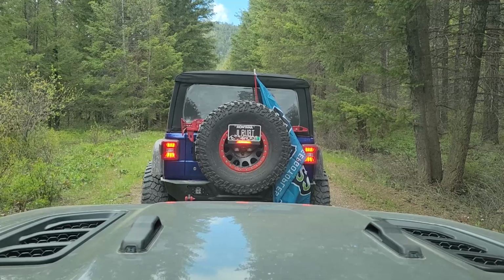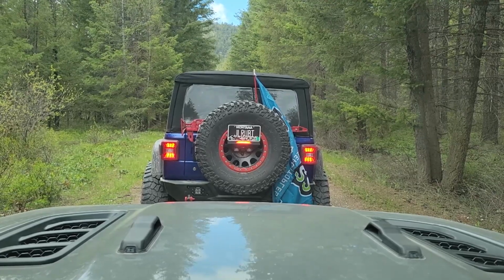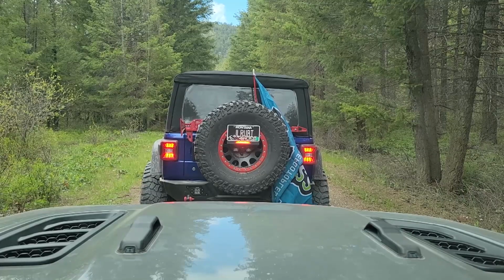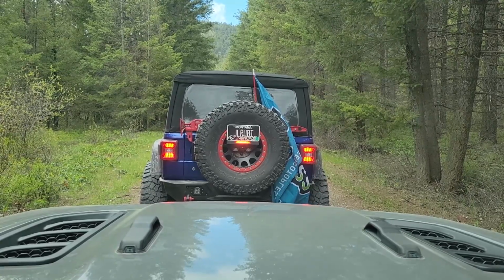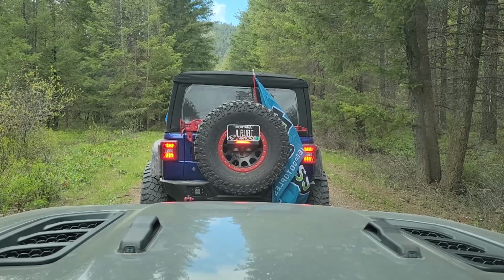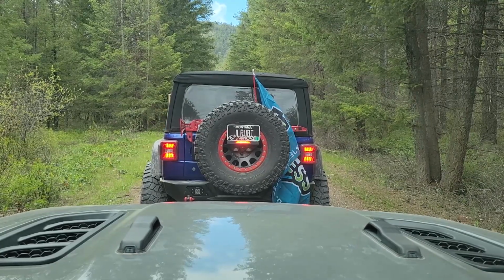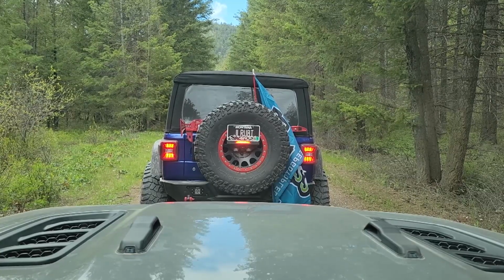Okay, had a pee break, and we got this little car coming up here. The Ford is going to try to go by everybody. That's the things that you find on the trail. Crazy. But Mother Nature called.